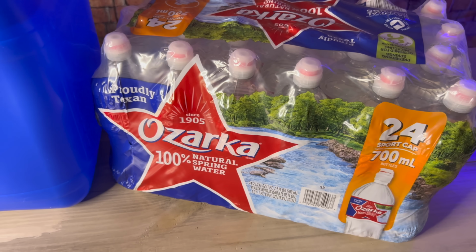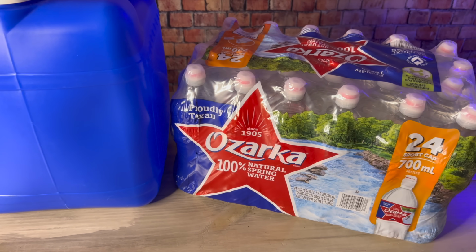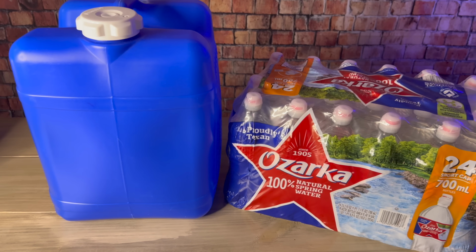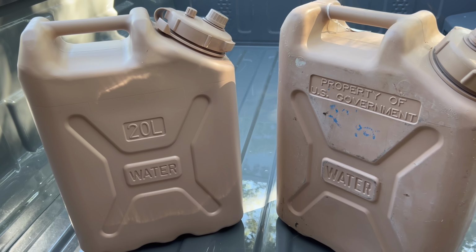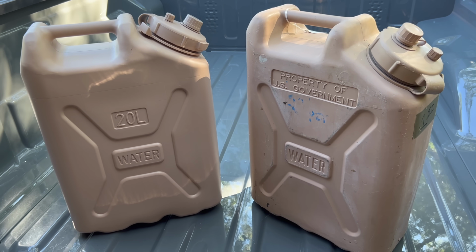When it comes to water, make sure that none of your containers are leaking, and wash out and refill any portable containers every so often to prevent algae from building up inside of them. This is less likely with totally opaque containers like the military water can, since they don't let light in, but it's still a good idea to go ahead and do this with all of your containers.